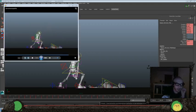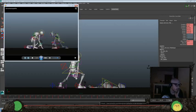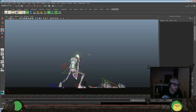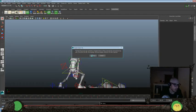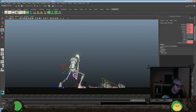I think that's a lot better. Let's now just add a little bit of up and down here. So I'll go ahead and save our file real quick. And let's get a little bit of up and down there. Wait for it to be done saving. Remember, it's always good to save multiple versions and save often. And let's try and grab the hand and the hip here.